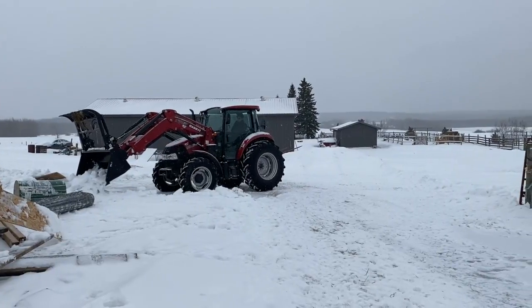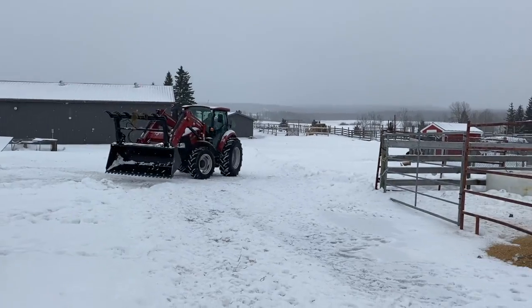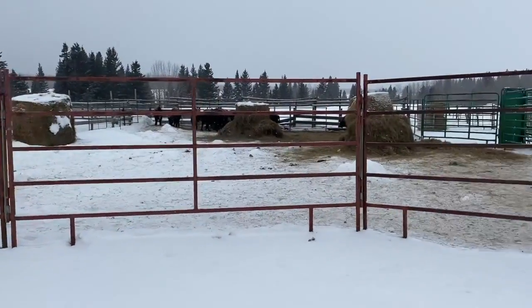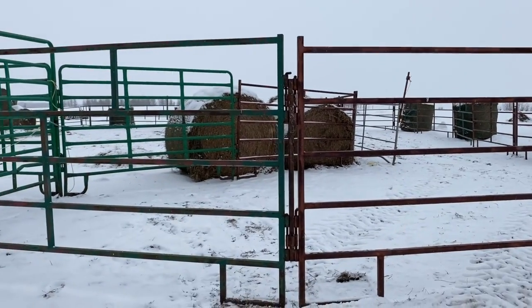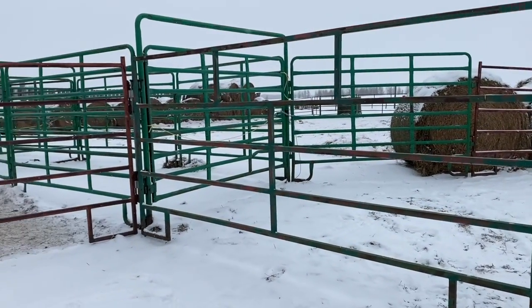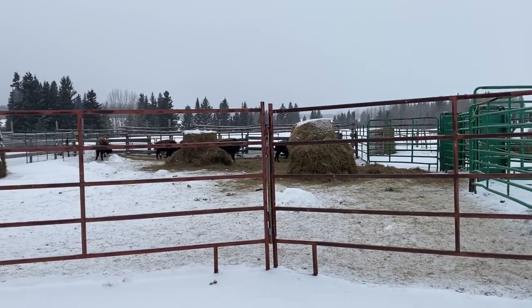Chad's just clearing some snow and making a path because we're gonna back a horse trailer up in here, or a livestock trailer up in here, to load the calves. And we're gonna haul them down to our other quarter to run them through the other chute that has a better head gate on it.